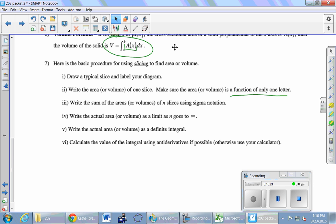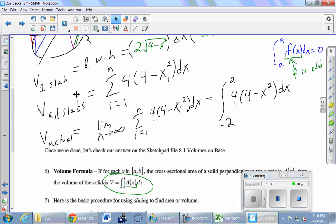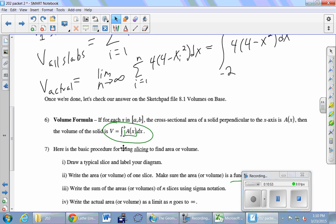And I will remind you, this is a few pages before, you don't need to go back and find it, but this was something we saw in our very last class way back on Friday. It said that if you happen to have a formula called A of X for the area of a cross section, just like up here, we had the really weird looking shape with all the square cross sections, and it turned out all we needed was a formula for the area of that cross section. We found its volume with a little dx at the end. If you just integrate the area formula, you will find the volume. So this is what we're going to be doing today.